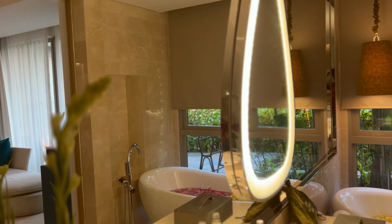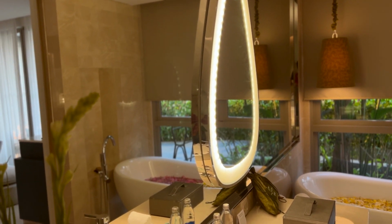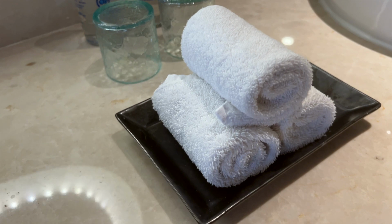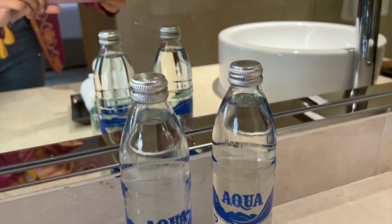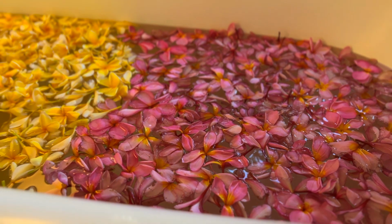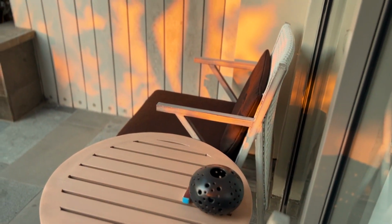And even the bathroom, guys, the bathroom was so luxurious. It was probably the most high-class bathroom that I've ever been in. Even the complimentary stuff that they provided was so top-notch and arranged so beautifully. Look at that gorgeous bathtub and how they decorated it for us. And both our rooms were provided with a balcony, and the view from the balcony was to die for.